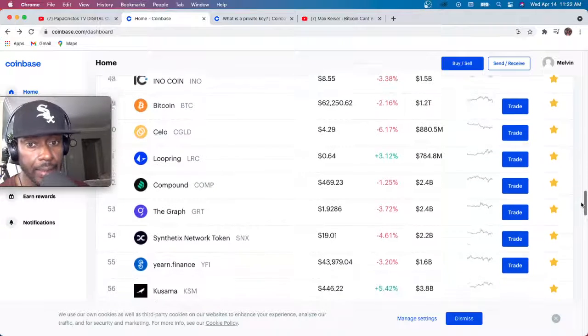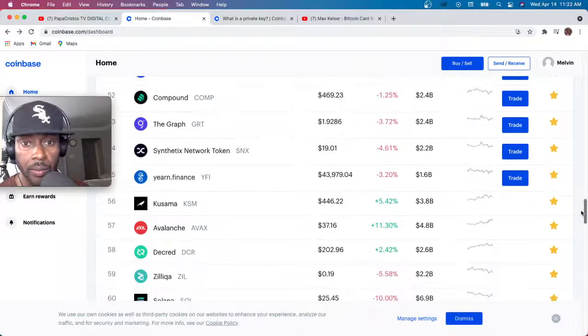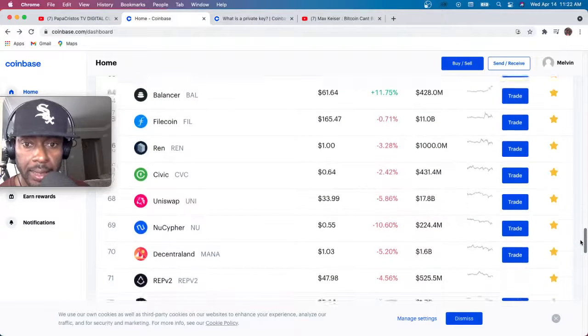Bitcoin is at 62 now. I think that's the new yield for it. Yearn Finance is right there. It's still in the 40s. And the list goes on.